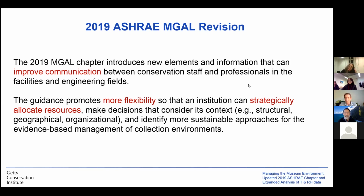And the guidelines in general promote this flexibility very much. So the institution can very strategically allocate resources to make decisions in the context of their structural, geographical, and organizational limits. And it always says that there is no one size fits all. We need to look for flexible solutions to develop strategies which fit our institutions best.